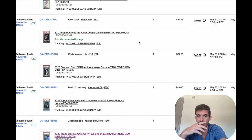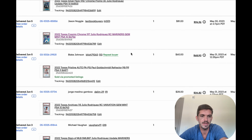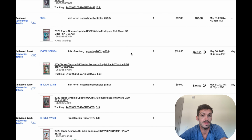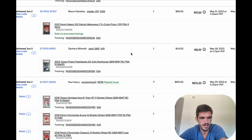This is June 5th, a Topps Chrome Aaron Judge PSA 9 rookie, $59.99. All day long. That is a win. That is a big, big, big win. Now, this is me liquidating, again, a bunch of inventory for J-Rod because I had a lot of slabs of his. Some of them I've sold in person and done pretty well on them.